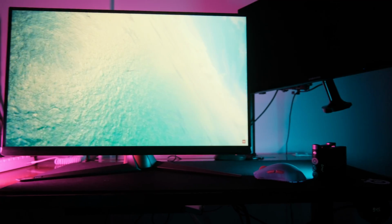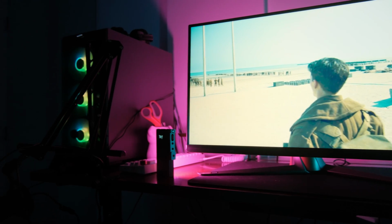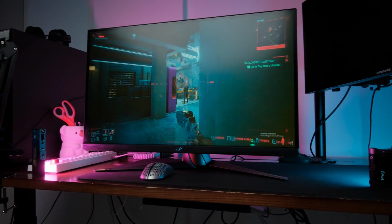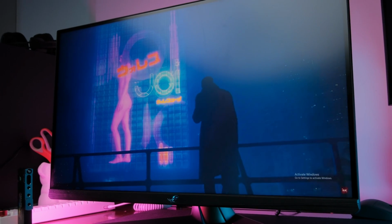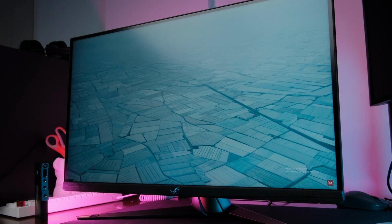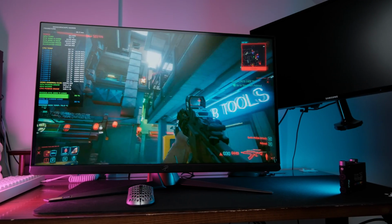It has a peak brightness that I measured at about 650 nits, supports HDR600, and if you're watching movies or playing HDR games, it will be visually amazing. Viewing angles are good, backlight bleed non-existent, and really there's no real issue to this. I mean, sure, the contrast isn't great because IPS panels only really have a 1000:1 contrast ratio, and beside an OLED panel, it'll look bad.